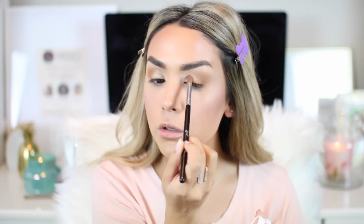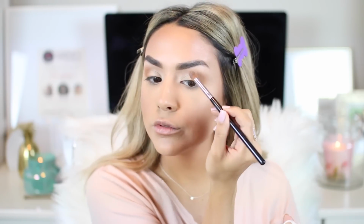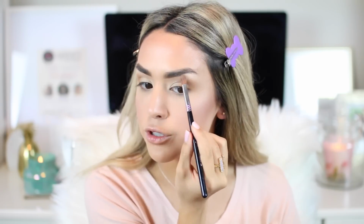So I'm going to use Crimper. It's a super pretty champagne yellow gold color. I'm going to use my Sigma E44. Place that everywhere I place that white liner. So inner corner, the first half of the lid, and a little bit under the brow bone. And then you can be dramatic with it right here, but once you get to your brow bone, just do a tiny little bit, because that can tend to look a little weird if you go too shimmery. Just trust me.